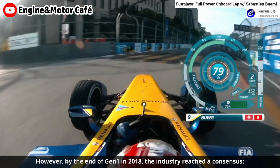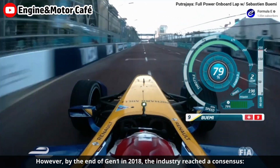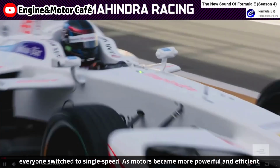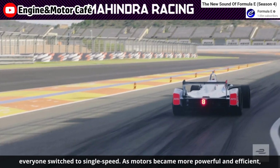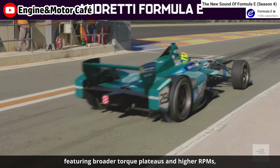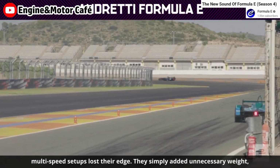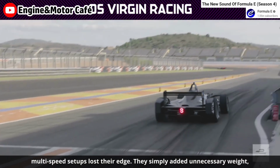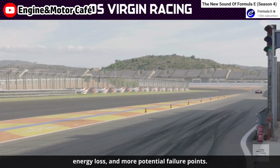However, by the end of Gen1 in 2018, the industry reached a consensus. Everyone switched to single speed, as motors became more powerful and efficient, featuring broader torque plateaus and higher RPMs. Multi-speed setups lost their edge. They simply add unnecessary weight, energy loss, and more potential failure points.